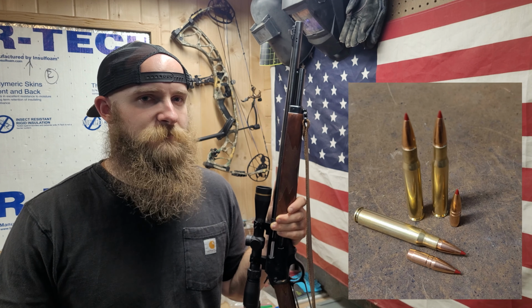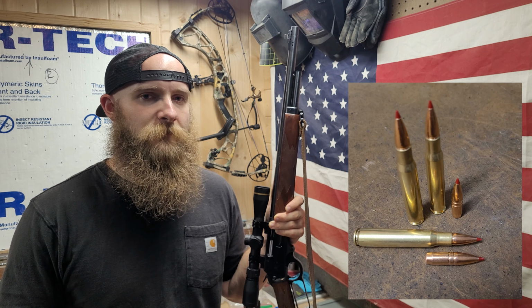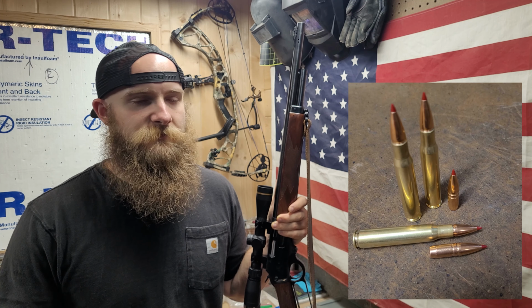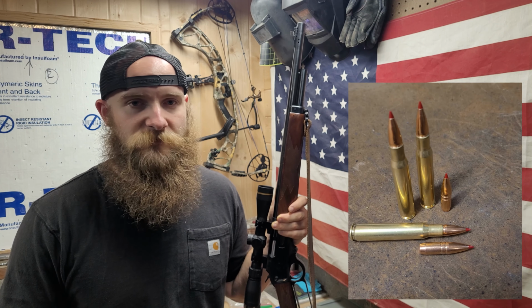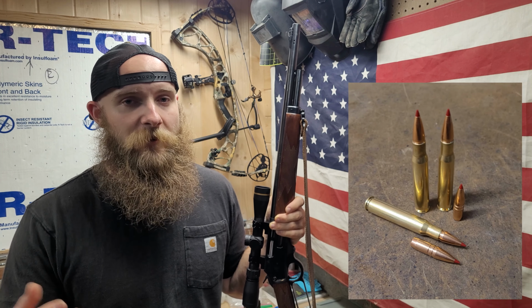The bullet we'll be testing today is Hornady's new CX all-copper projectile. This is our third test with this bullet, and today we've got the 30 caliber 165 grain offering loaded up in 30-06 to somewhere a little over 2,800 feet per second.